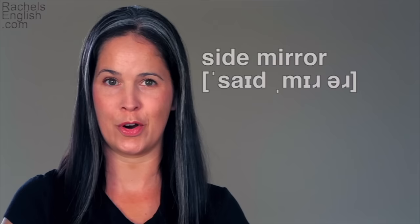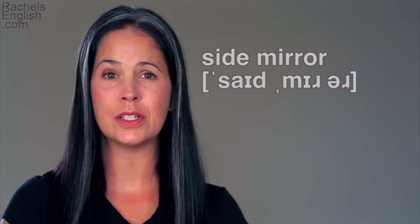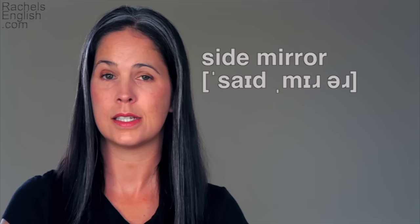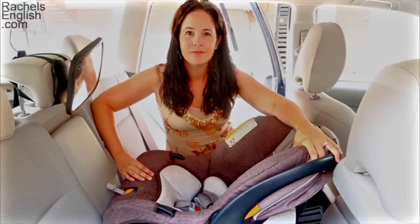Side mirror. Okay, we already went over the tricky word mirror. Here it is again. The word before it, side, ends in a D. Just make a little sound with the vocal cords, side, before the next word. You don't need to release the D. Side mirror. Say that with me, side mirror. And here is the car seat.